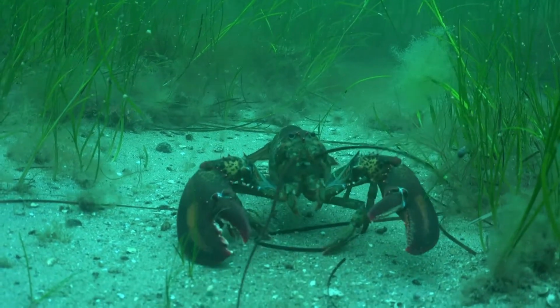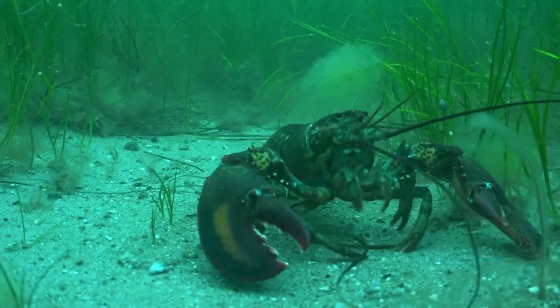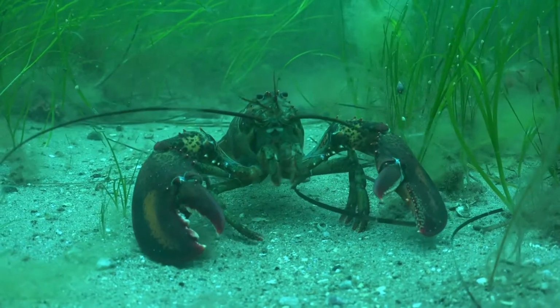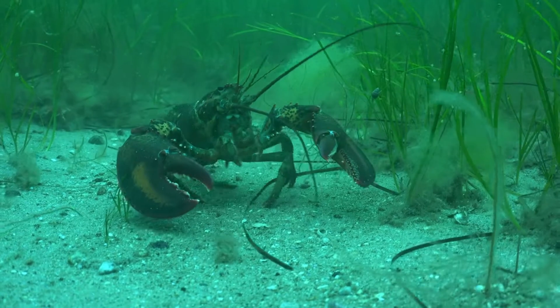When a lobster is cooked, only the red pigments in the shell can withstand the heat, resulting in the bright red shell most people are familiar with. Only albino, or white lobsters retain their natural color after they are cooked because their shell does not contain any color pigments.